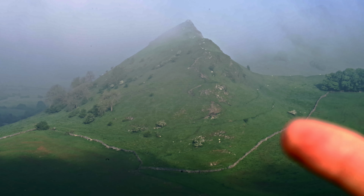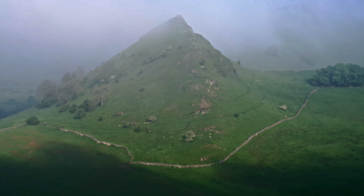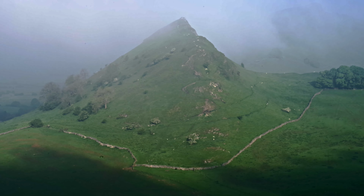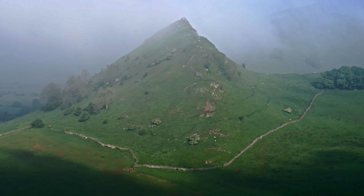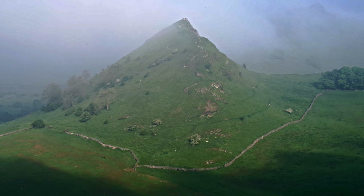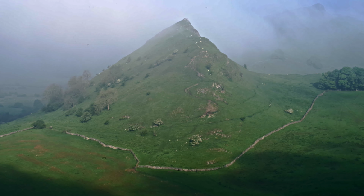So you can see here, this dry stone wall which leads through the image is really, really nice. And we've got the peak of Chrome Hill across the top. I think that works really quite nicely. It's quite a central composition. The conditions of the mist and fog are stopping our view onto Parkhouse Hill in the background, which if I look really carefully, actually I think it's just about starting to appear in the background as that fog and mist is moving. So yeah, some really nice textures and nice play of light currently on the landscape.